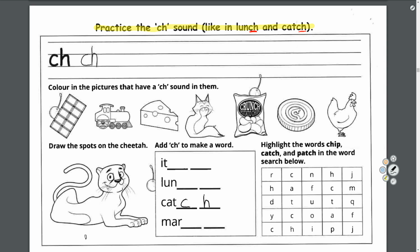And our printing over here, finger space, touching the line, C, H. We actually want to touch the top line, so even this one I should fix. C, H, finger space, C, H, finger space, C, H, and please finish the rest of the line. Color in the pictures that have a ch sound in them.